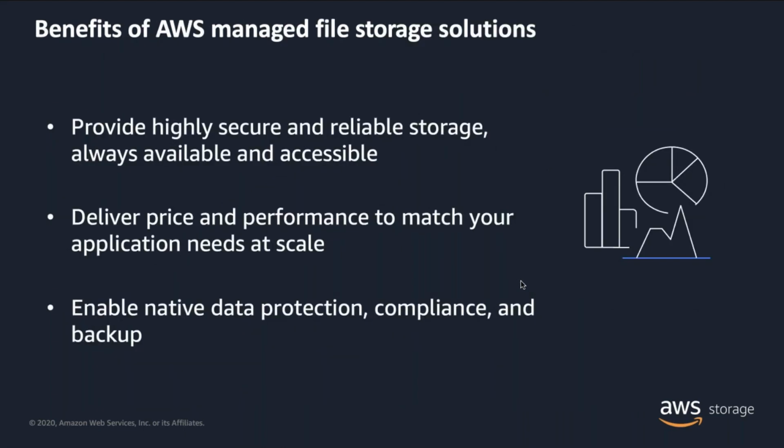So one of the benefits of a fully managed file storage solution is, just like with Discover, it's easy to share data between two teams and easy to share data between tools.